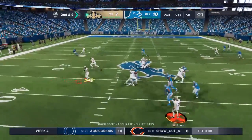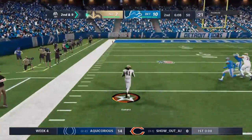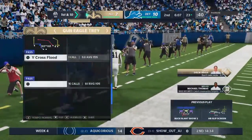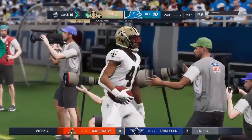From midfield, here's Breeze. Oh, it's a screen pass. That's complete. Breaks the tackle. He's got room to run. And he takes this just a few yards shy of the red zone before going out. 27 yards there, a first down. And that was a beautifully executed screen pass.